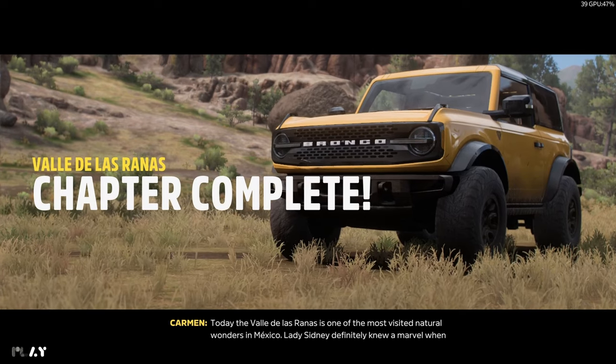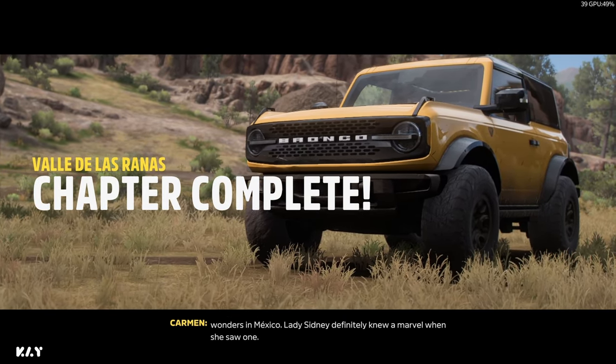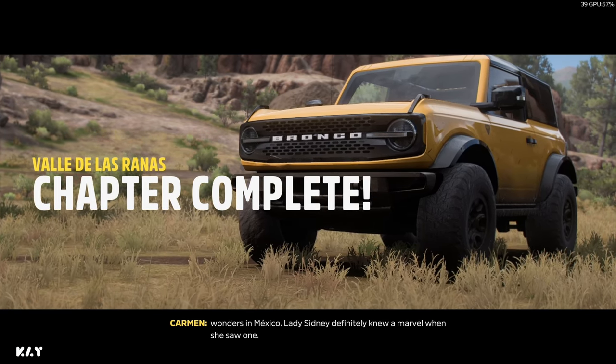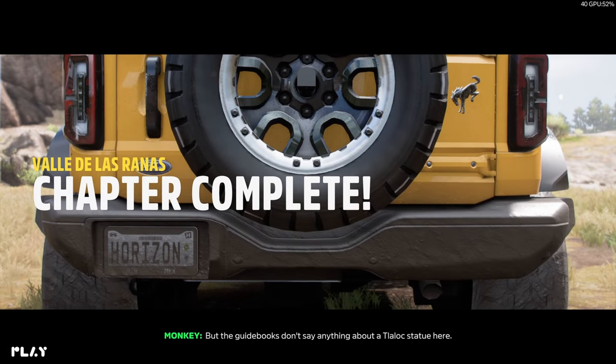Today, the Valle de las Ranas is one of the most visited natural wonders in Mexico. Lady Sidney definitely knew a marvel when she saw one. But the guidebooks don't say anything about a Tlaloc statue here.